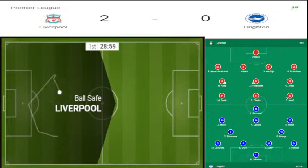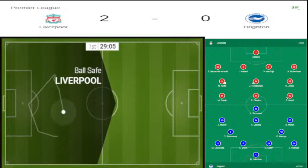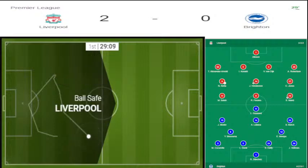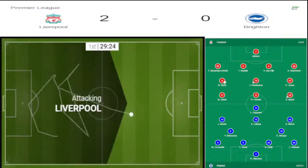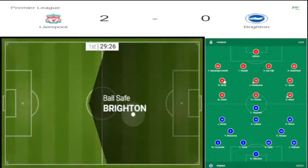Alexander-Arnold to Oxlade-Chamberlain, poor pass from the Ox that time. It's won nicely by Brighton, by Yves Bissouma. He surges forward to feed Mwepu, but Mwepu again can't quite get there. And the calm, classy figure of Van Dijk makes the interception. Mwepu's been really bright in the centre of the pitch for Brighton. Strong, isn't he? Strong, imposing figure, breaks forward. Same with Bissouma. You still feel, while it's 2, it's not absolutely one-way traffic.